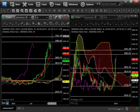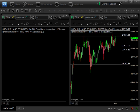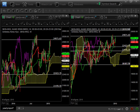Hong Kong here, it kind of looks very ugly, and you can see this thing's really consolidating between 18,187 and 24,971 over a long-term period. The weekly right now is bullish tilted, and if it breaks this resistance here at 24,971, this could start a trend to the bullish side.